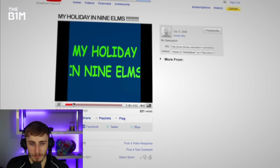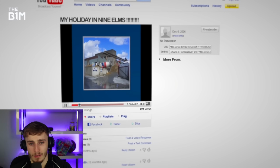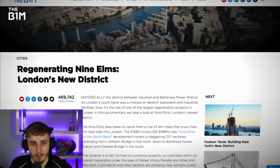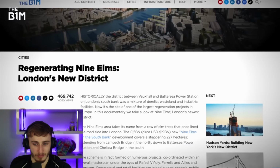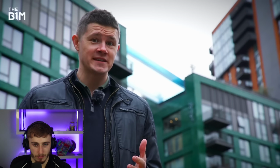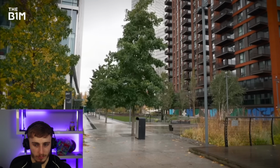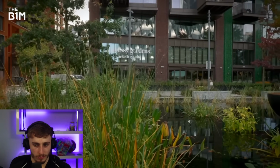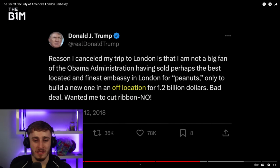At the time, this area was home to a wholesale market, a sorting office, a cement factory, and not much else. But the choice wasn't completely out of left field. The embassy would spearhead a wider $48 billion redevelopment of the surrounding area. But even today, despite a glut of luxury housing and an outdoor skypool in tropical Vauxhall, there really isn't much here. When President Trump complained that the embassy was moving to an off-location, he kind of had a point.